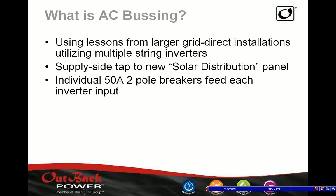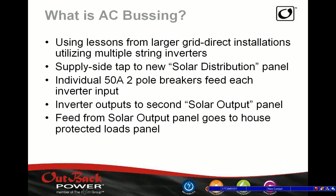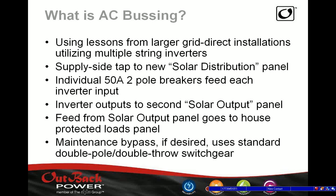So in a similar manner, doing a battery-based system: supply side tap to a new solar distribution panel, individual 50 amp 2-pole breakers feeding each inverter input. Then the output. Up to now, this is everything that an installer uses to scale out on a grid direct application. I'll basically duplicate this on the output side, with the inverter outputs going to a second solar output panel. The feed from that solar output panel goes onto the house protected load panel. Now you have a battery-based system with input and output.